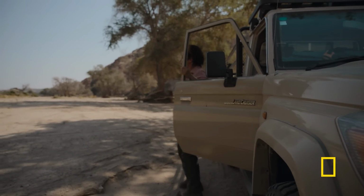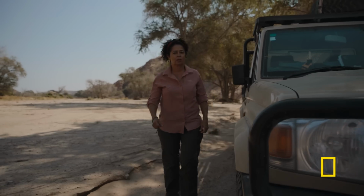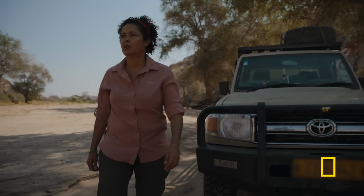African savanna elephants and desert elephants are the same species. But if you took a savanna elephant and brought it here, it wouldn't survive. I want to know how these desert elephants manage to live here.